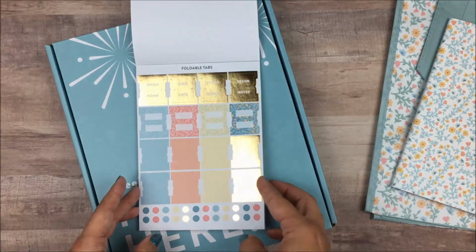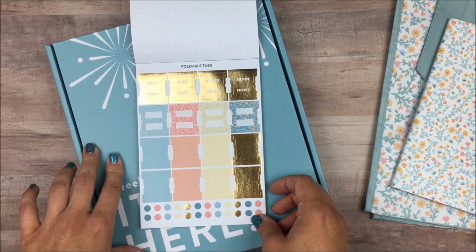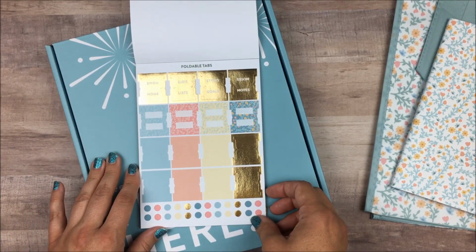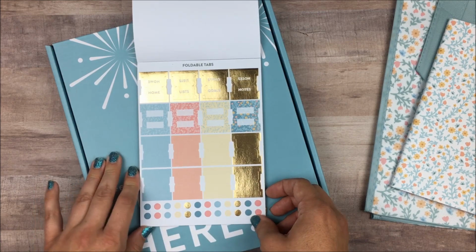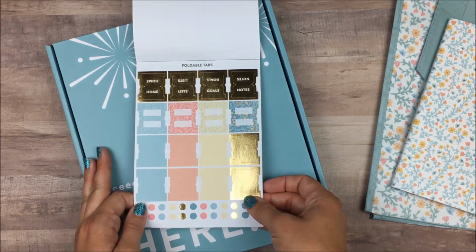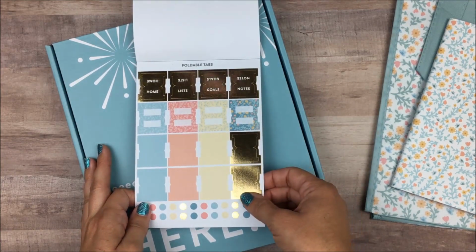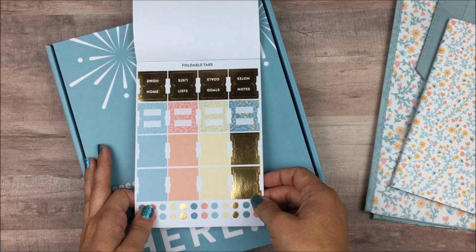I love these foldable tabs because, as I will show you in this planner, there are a lot of different types of lists and things like that. There's a lot of extra pages in it that you wouldn't normally get in a planner. And so if any of those pages are ones that you will reference a lot, this is a really cool way to add a tab to it so that you can get to it easily.